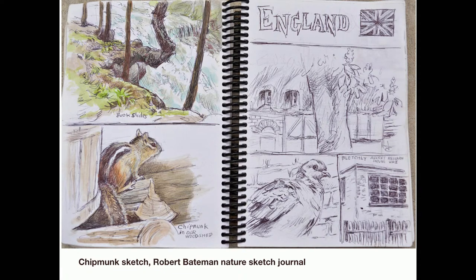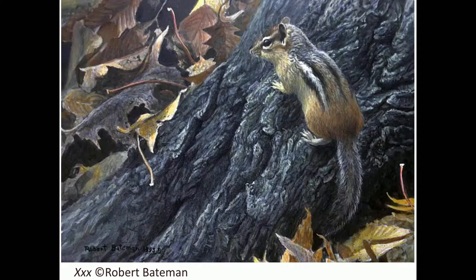Now, when we talk about nature sketching, the idea is that we're not too concerned with getting something exactly right. We're more concerned about capturing the spirit and the energy of a point in place at a point in time. And that's what we see here. On the lower left is a chipmunk in Robert Bateman's woodshed, and that would probably be on Salt Spring Island. Just a lovely, very quick little sketch. He would have done that in pen and then maybe finished off with some watercolor.